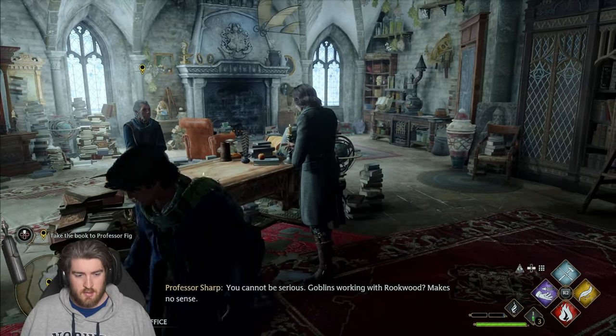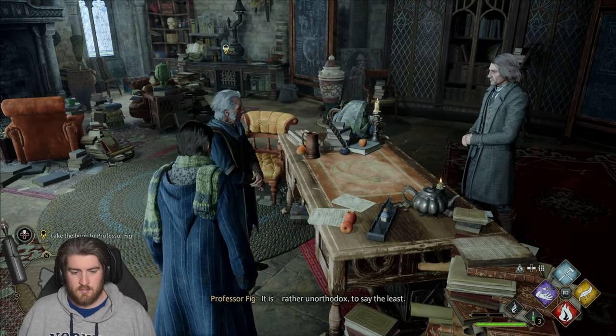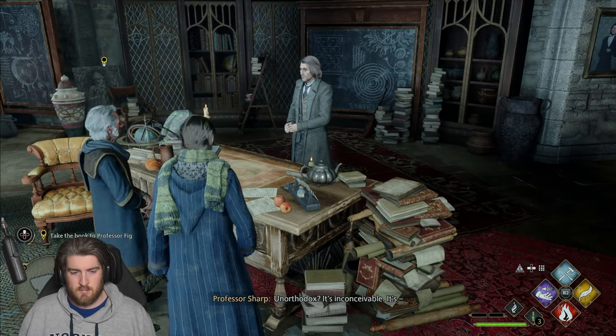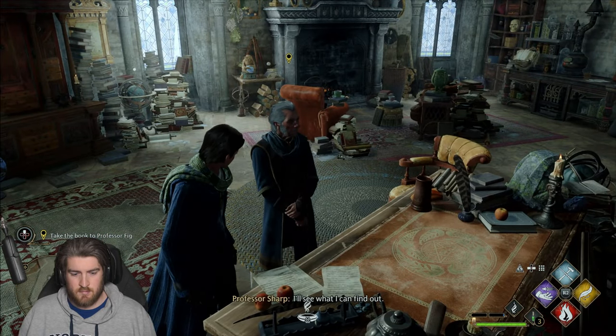You cannot be serious. Oh, no, goblins working with Rookwood makes no sense. It is rather unorthodox, to say the least. Unorthodox? It's inconceivable. Ah, Fig. You have a visitor. I'll see what I can find out.